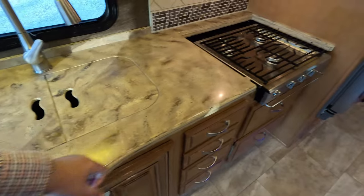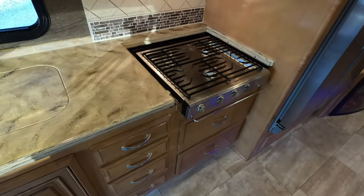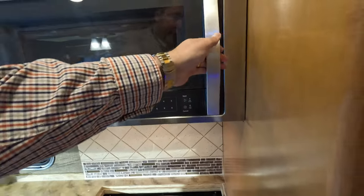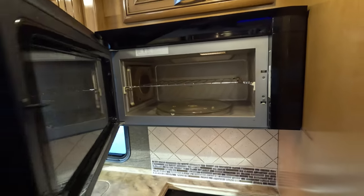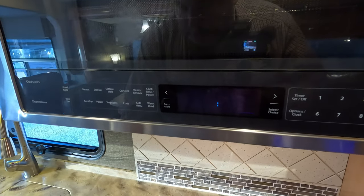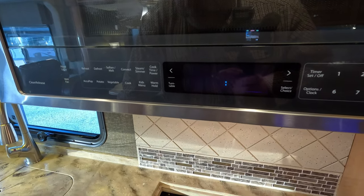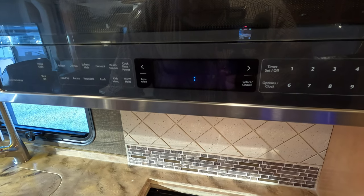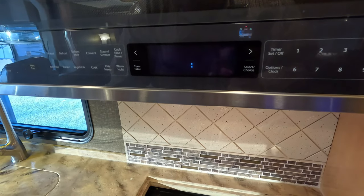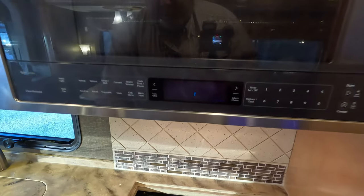You know, got the nice cut right here. Stainless steel stovetop. You've got your microwave and convection oven on top. And this is the one that does have, if I'm not mistaken, the Gold Series. Some of these have a steamer built in. Yeah, this is also a steamer as well.